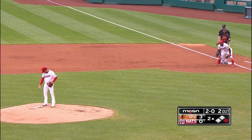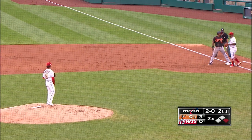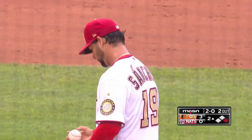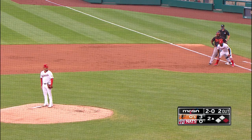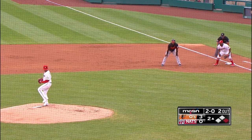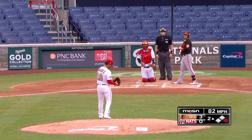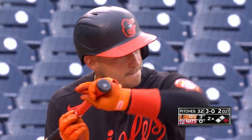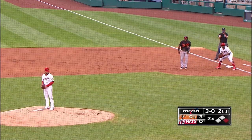So here's Iglesias. Hit .288 and drove in almost 60 runs for the Reds last year. Ooh. It's almost like a nervous habit when he throws over sometimes. Signed a 1-year free agent deal on January 6th, but it does have a club option for next year.